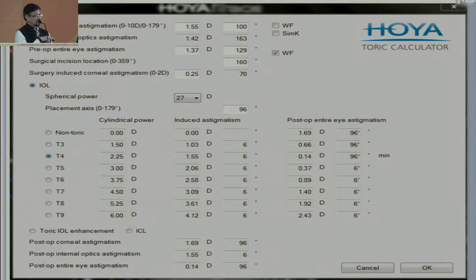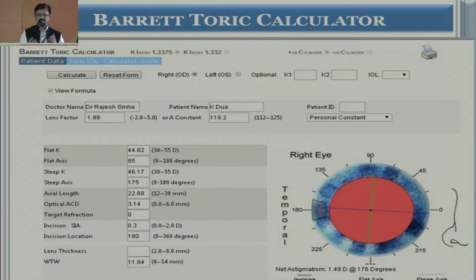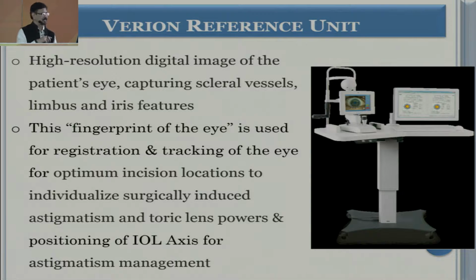There are various calculators. This is the ACRYLIC calculator that I showed. There's the Hoya Toric calculator, which takes into account the AC depth as well. The Barrett Toric calculator is there. Based on some studies, people have found that the Barrett Toric calculator is the most accurate. However, you can use other calculators also, because the accuracy is in the range of say 0.2 or 0.25 diopters, and most of the time, even if there is some error of 0.2 or 0.15 diopters, that doesn't cause any significant change. So Barrett, although it is the most accurate calculator, you can use other calculators as well.